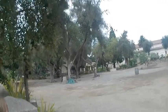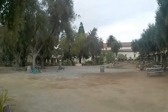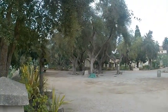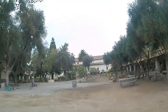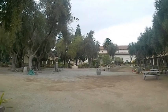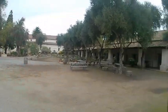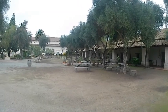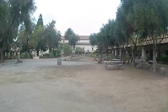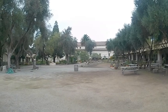All right, so this is the outside, the garden area. Normally this is open, and you can walk through here. There's actually a lot of feral cats that walk through here, but it's absolutely beautiful. So this is just a little sampling of the outside of the back of the mission. They also have, somewhere in this area, what the indigenous people would have had.